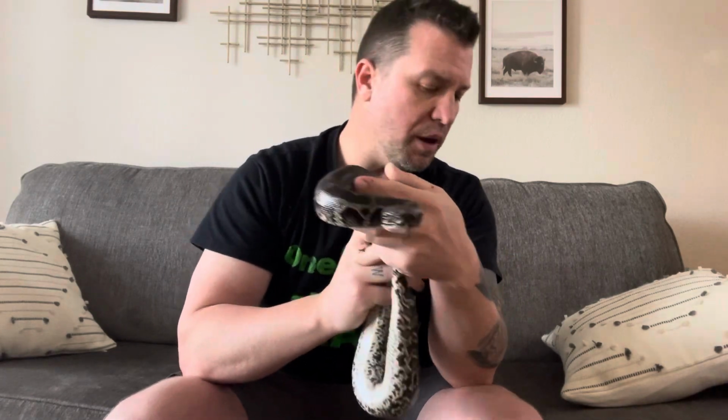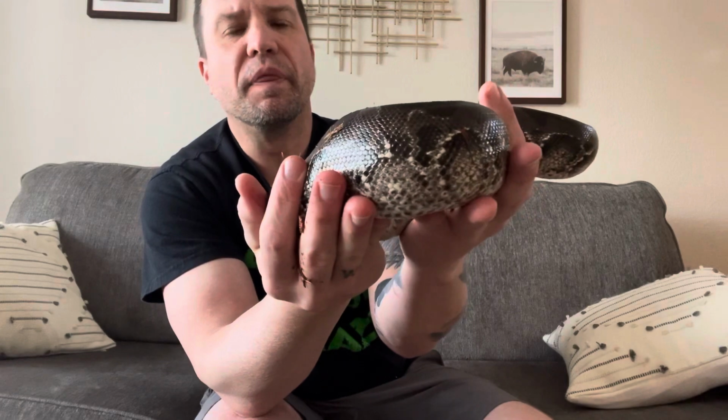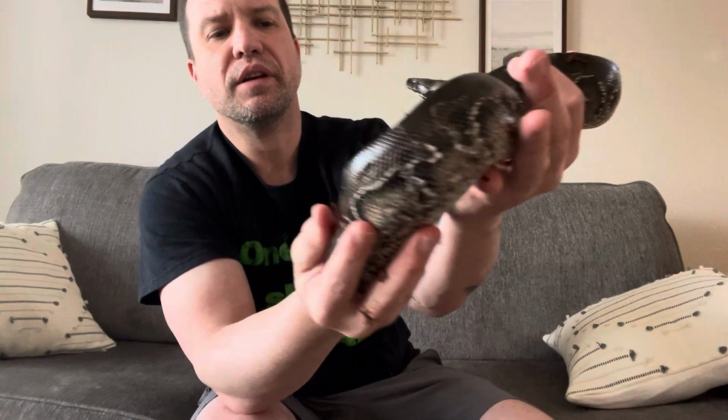But this is the female. I'm gonna take the male out real quick. I've got him right here. Okay. I think he shed, but this is the male. He's a little bit smaller, but really, really pretty animal. These guys ate last night, so it wasn't a big meal, but they're all buried under their mulch. But yeah, that's all.